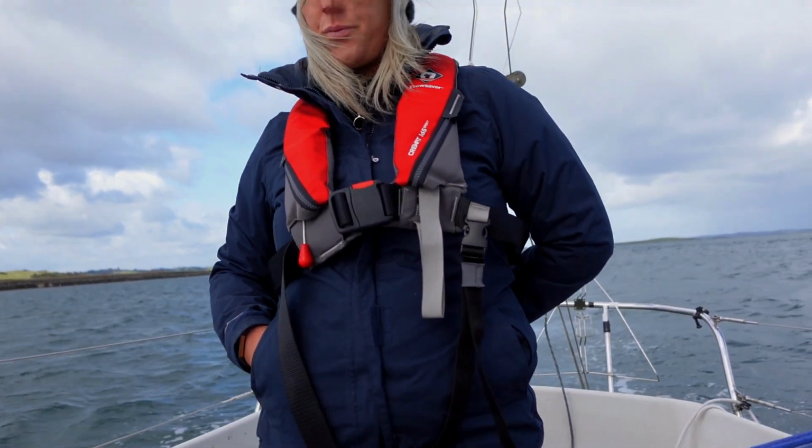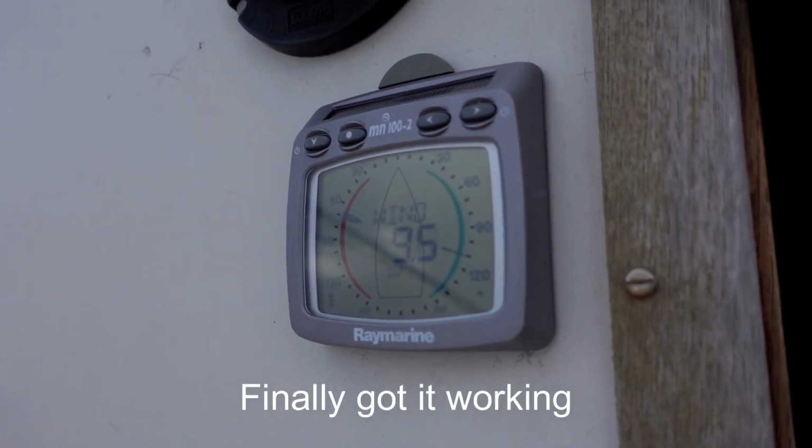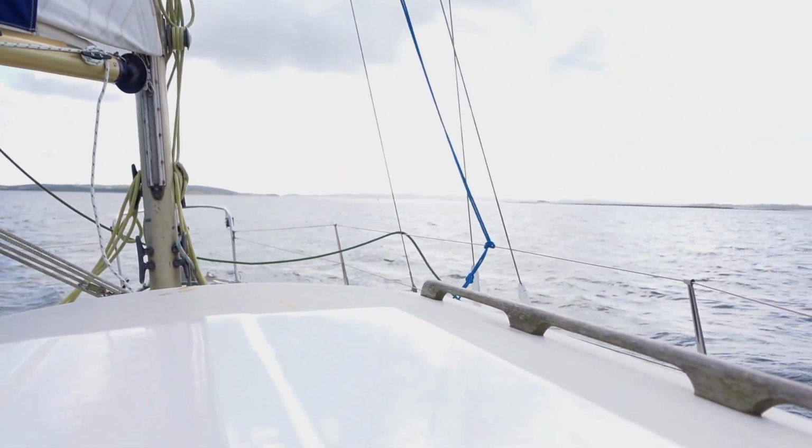What's our track now? Just in between a couple of islands. Still weaving our way through some of the islands here.